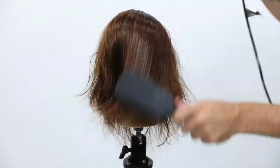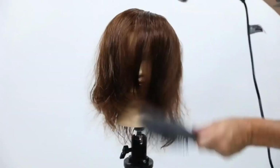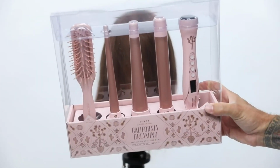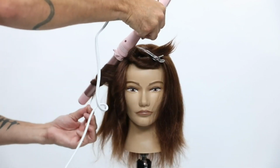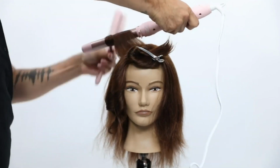And then I go in with my paddle brush and I work the hair mid-shaft to ends to really pull some smoothness to it, because that's what I'm looking to do in this cut. So I don't want to just open up the cuticle and toss it around. I want to blow it dry, power it dry, so I'm not spending a lot of time on it, and then go through and smooth it out with the paddle brush.